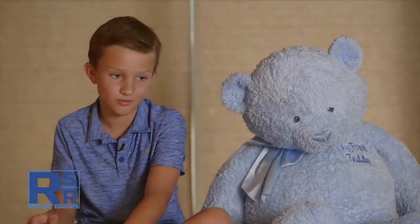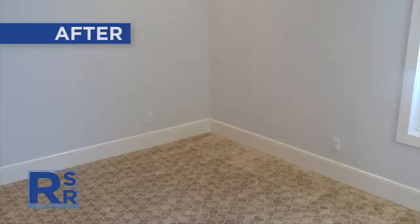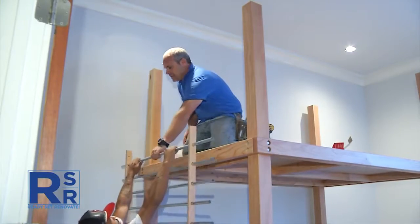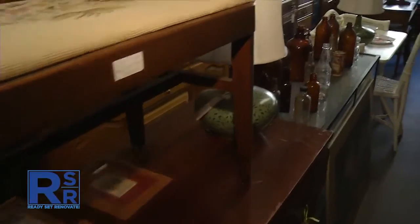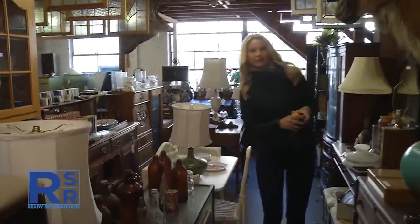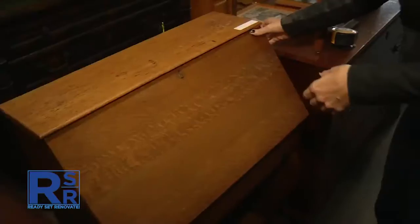The first step was to get rid of the graphic wallpaper and stained carpet and replace them with water-inspired hues. While the carpentry team puts the finishing touches on a custom loft, we head out to find a desk and chair that will add some old-school charm. We don't want any white wicker. I don't want that. As we search through rows and rows of furniture at A&T Antiques' 20,000 square foot showroom, we see several contenders.